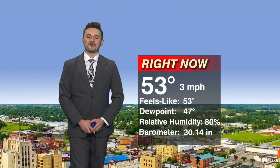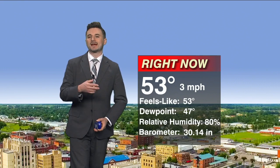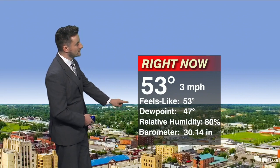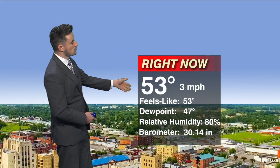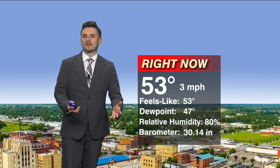Well, after some beautiful weather on Monday, we're going to keep this nice trend going for today as well. We're waking up to those 50s. We have a very light wind, so just very calm conditions outside. Looking at that relative humidity at 80%, but the dew point temperature is only at 47. So as our air temperature warms up today, we will see that relative humidity fall to around 40% by this afternoon. That means it's another comfortable day.